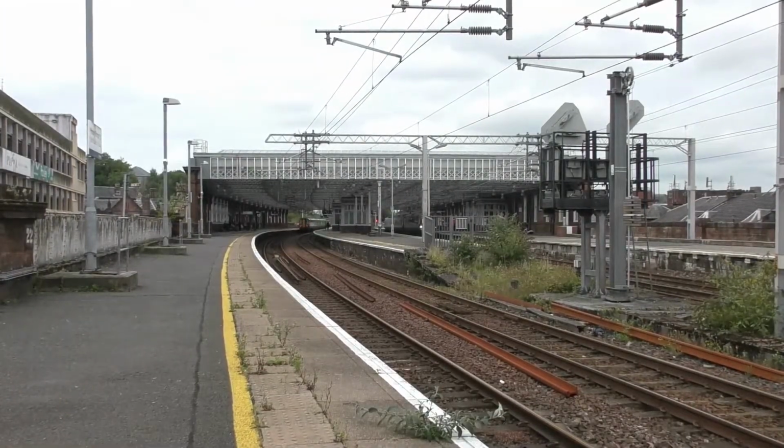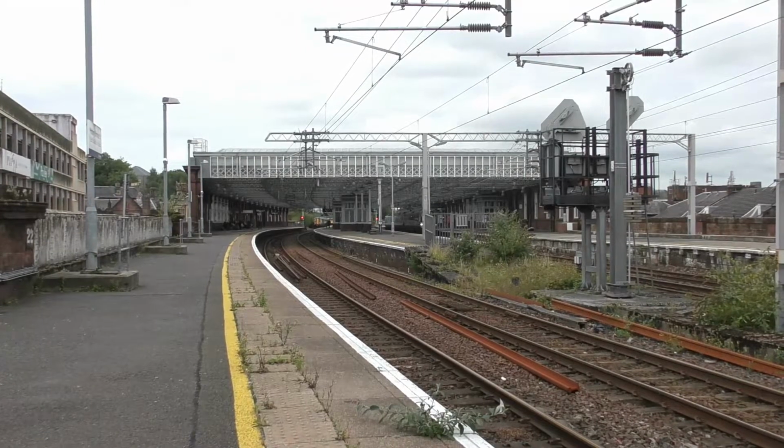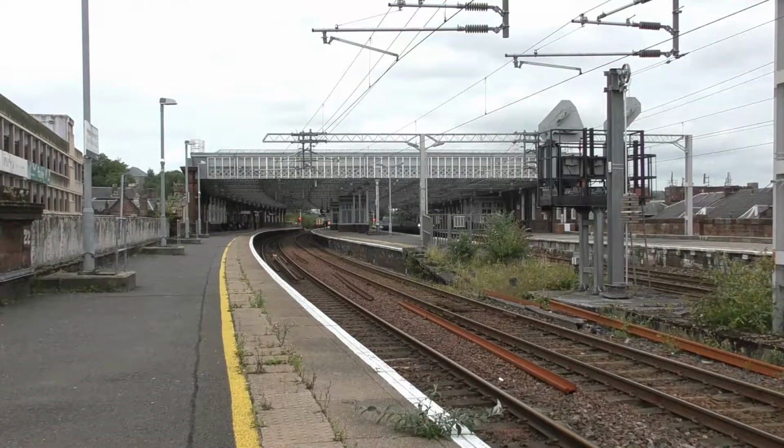Monday the 29th now, and it's this month's 318 drag. This is Paisley with 5Q06, the 1144 Kilmarnock Bodmin Depot to Yoker CS with a very clean looking 37884 taking 318258 back from refurb.